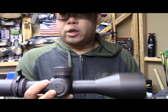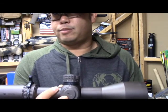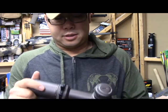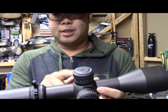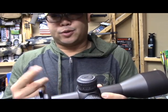Now, what are the cons? Because the scope isn't perfectly matched for me, and let's talk about that. What I didn't like about this scope, I did not like the zero stop mechanism. So I don't like the L-Tec turrets and the zero stop.